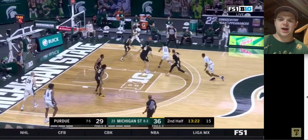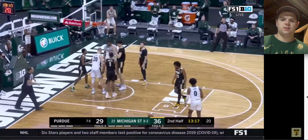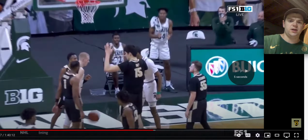Let's see what we got. Here we got Rocket Watts on the floater. Can't get that one to go. Bingham can't get that one to go, but I think there's going to be a foul, and I believe, nope, he's still in for a little bit longer, I think.